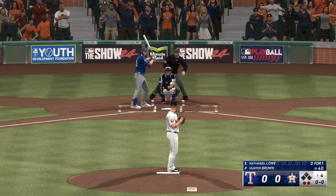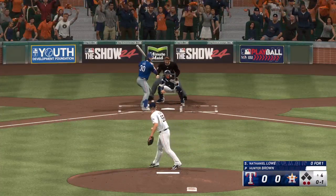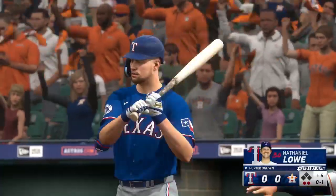Here's Nathaniel Lowe. And that's in there for strike one.